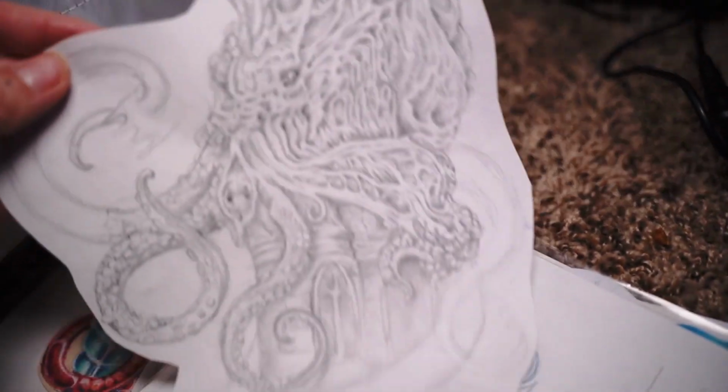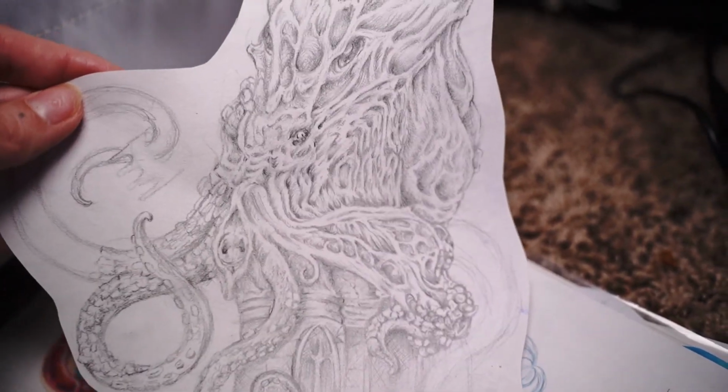Nom, nom, nom, nom. Well, there was one of the originals that I drew. I like to draw things and then cut them out. Octopus was my thing.